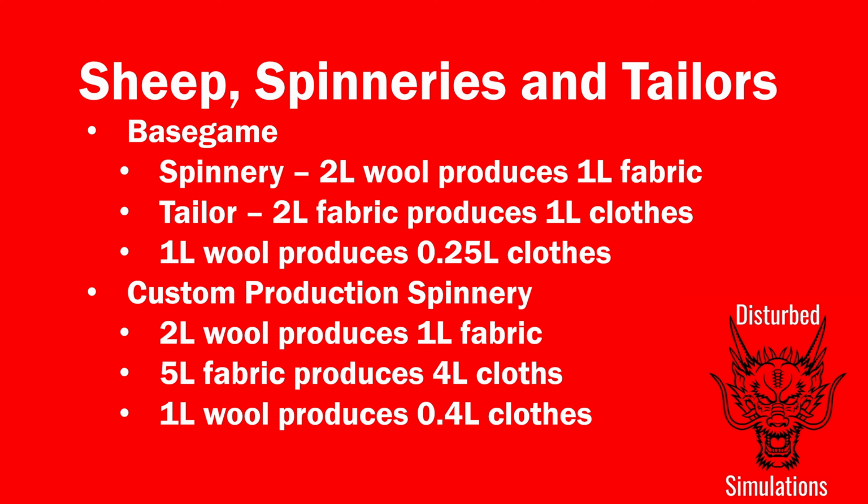So to work that through, to get the full process through, and do it in nice easy numbers, if you put 10 liters of wool into the custom production spinnery, you'd get 5 liters of fabric out. That 5 liters of fabric would give you 4 liters of clothes. So that would be 10 liters of wool gives you 4 liters of clothes, or 1 liter of wool gives you 0.4 liters of clothes.